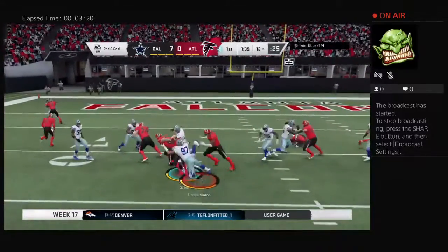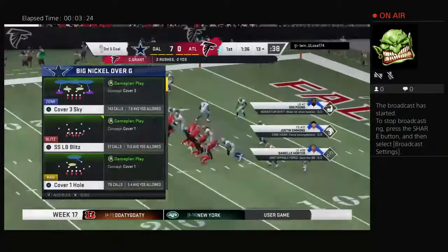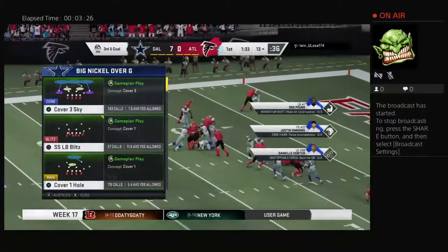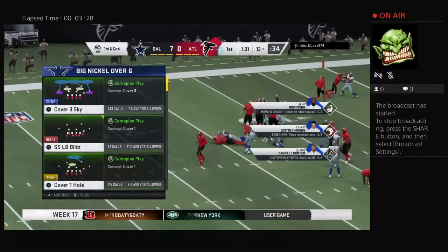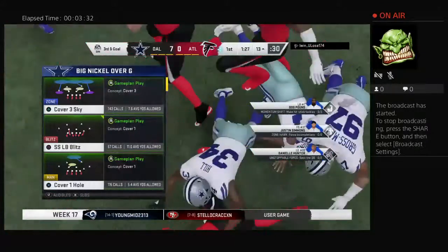On 2nd down now, it's Grant, looking for a seam, but finding none. He'll get back to the line of scrimmage, and that's it. It'll go as no gain on the play, and now they're looking at a 3rd and goal.